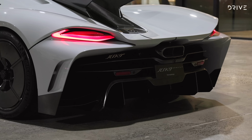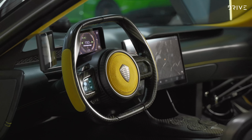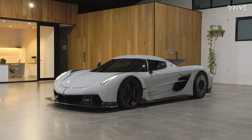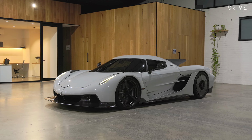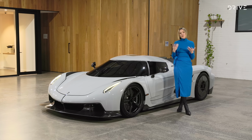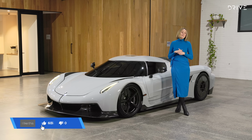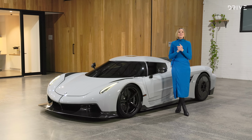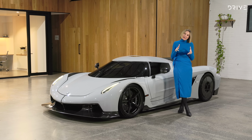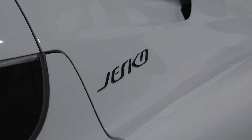As I said, this pre-production car doesn't have a cabin, but we are told that the steering system will be the same as the Gemera. It will also contain an ultimate power on demand U-Pod, so when you're driving, you can hold the downshift button and it will go to maximum power. If you were thinking that this car was going to be cheaper than the Gemera, you're wrong. 4.62 million Australian dollars for the Jesko Absolute. 125 are being made, and unfortunately, they're all already sold out.